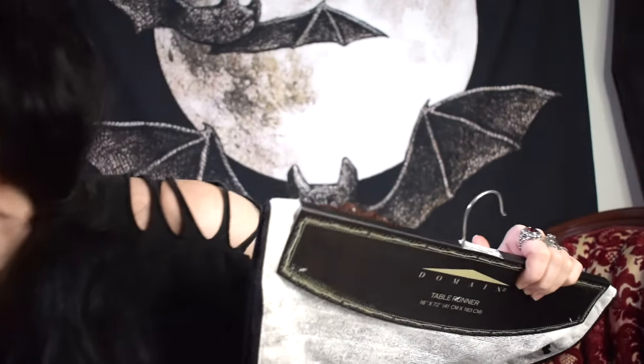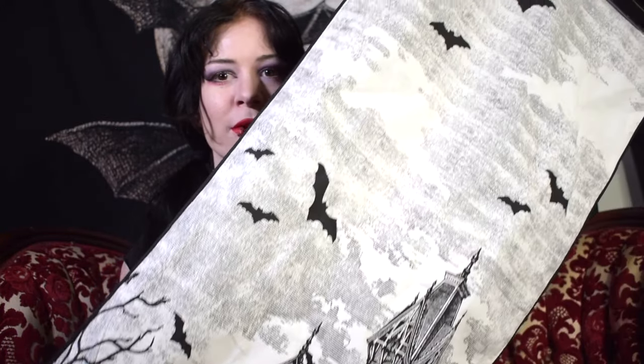Next up is this table runner, and it may look familiar because I actually bought this same exact print in a pillow form, which is right over here. I'm so excited I found this in the table runner form because I absolutely love this print. It gives me all the vampire Dracula vibes. So excited to put this in my home. This was only $12.99 from the brand Domain.